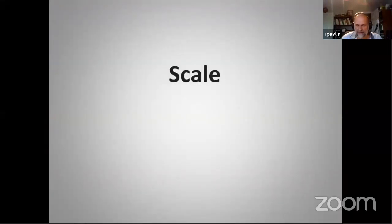Let's talk about scale. Scale is really hard to define, and I haven't really come up with a good definition. But when the scale is right, you will know it. It just looks right. When it's wrong, you'll also know it because it just looks wrong. So let me give you a couple examples.